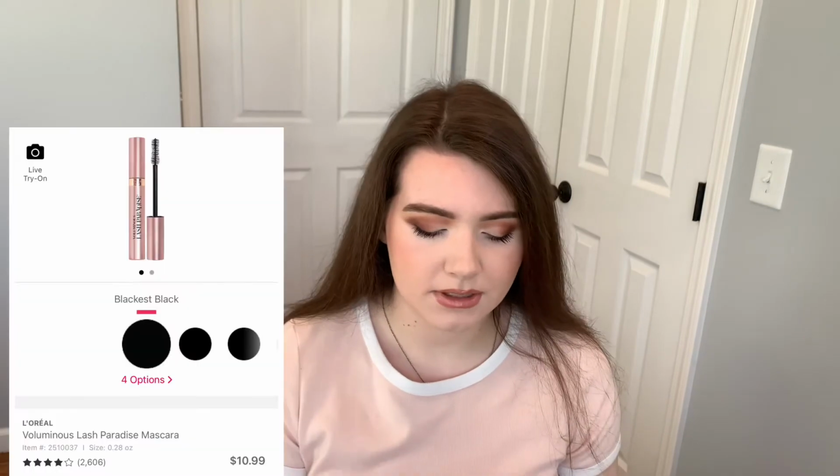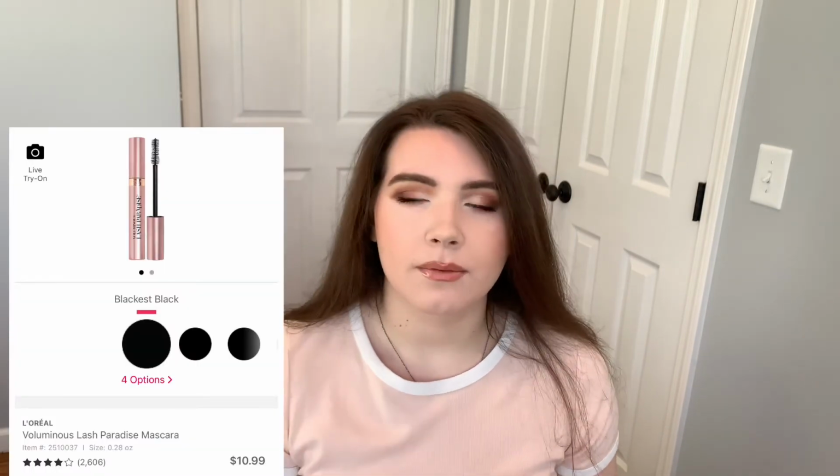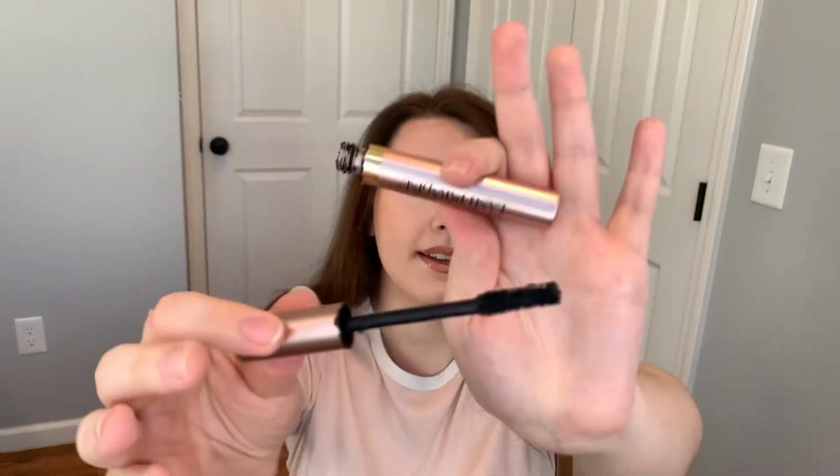Okay, and then this one's kind of boring, I guess. This is the L'Oreal Voluminous Lash Paradise. So in my last tutorial, I said I really need to purchase a new one because I feel like whenever I bought this one, it was just old. I don't know if it sat on the shelf, you can see it's kind of gotten clumpy and just goopy. So it was just time for a new one. So yeah, this one is my absolute favorite mascara.